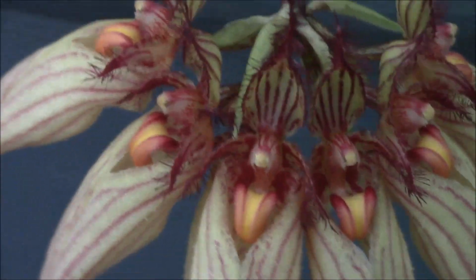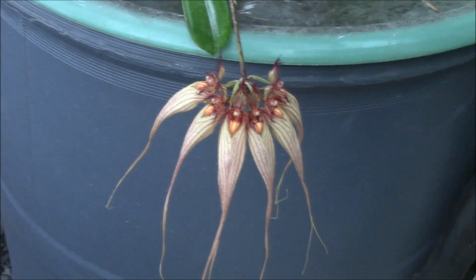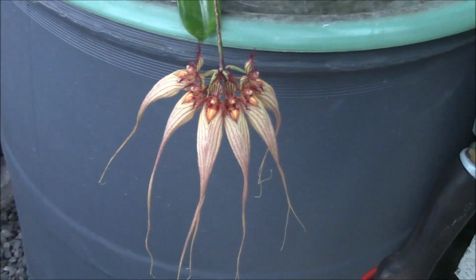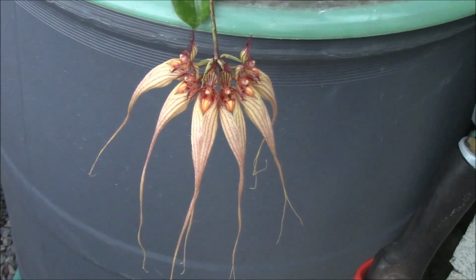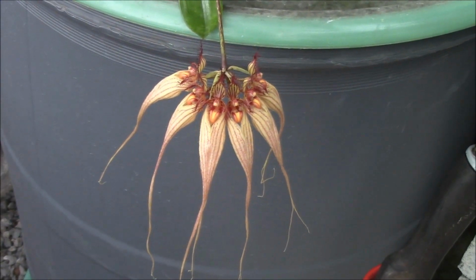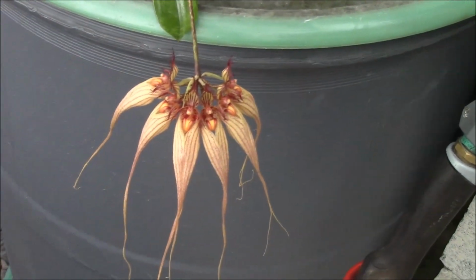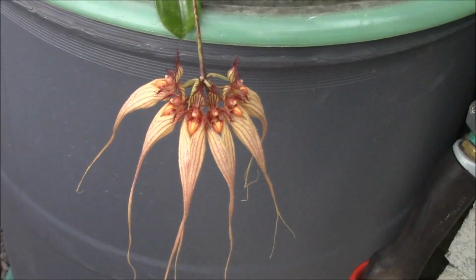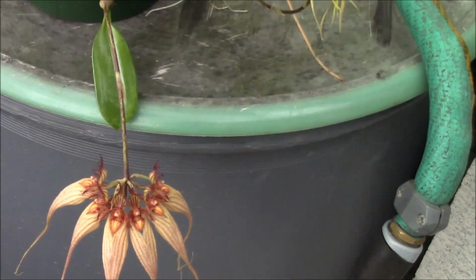It's very beautiful. This is a little bit smaller than Buckleberry, but I have seen spikes already that have got 8 flowers on, which Buckleberry will only ever get up to 7. So it's a really nice plant. I really like it. It's going to have 3 spikes. One of those spikes is going to have 8 flowers.